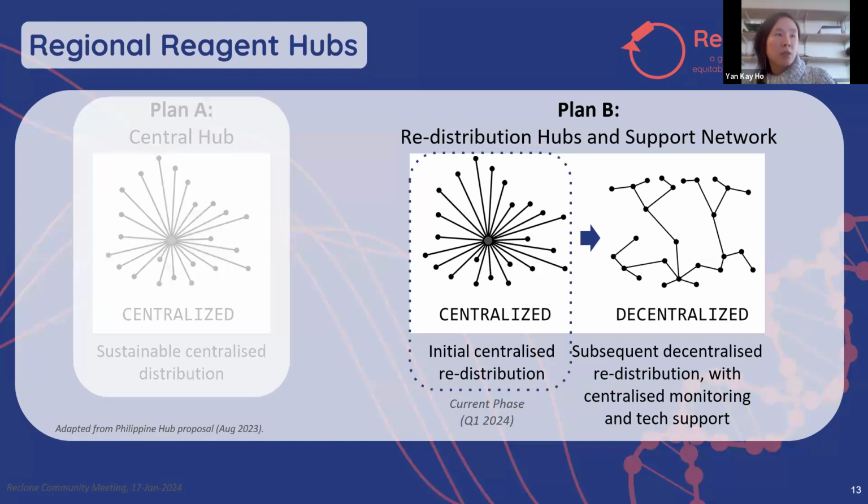But we decided to settle on plan B, where we start off centralized and ship out some core collections to the three hubs we've identified earlier. Then from there, we have a decentralized redistribution network and support system. Currently, we're still at this early stage, but we hope to progress towards the decentralized format later this year. So that's a quick update on the regional hubs.